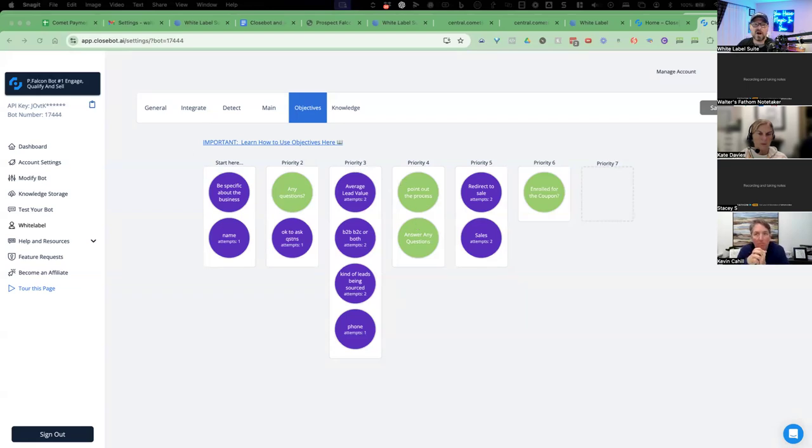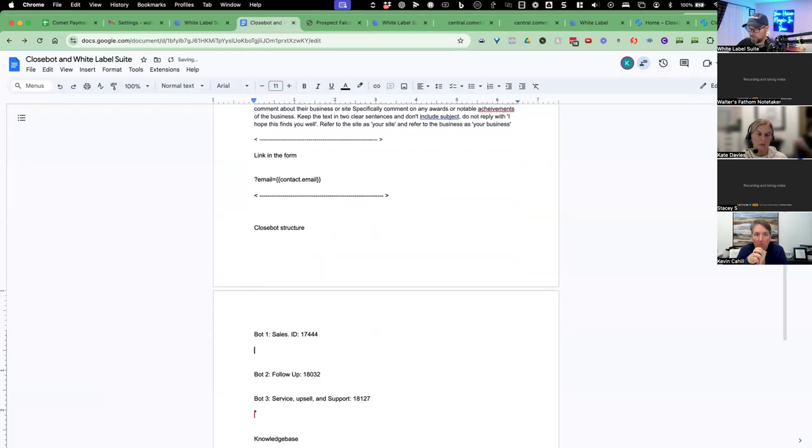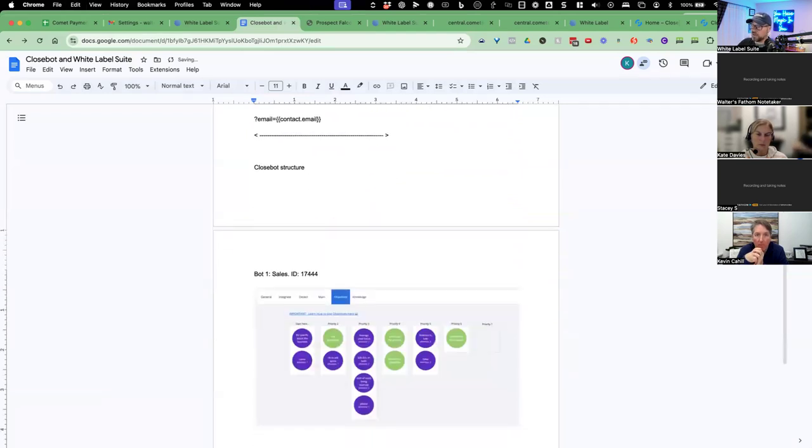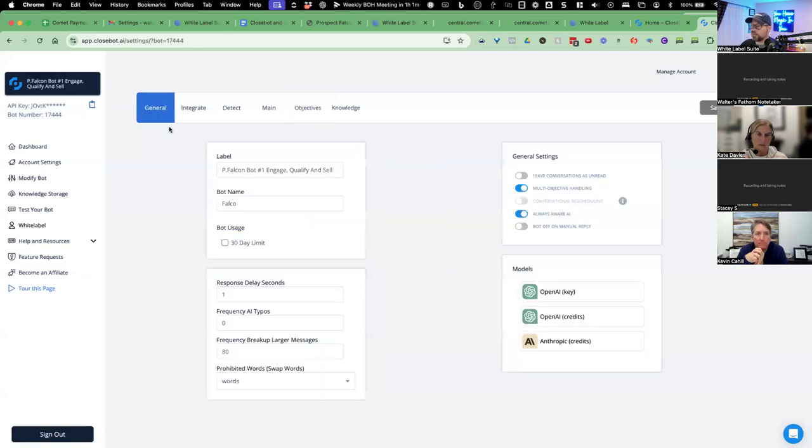Again, it's important, I feel, that you know how it works, even though we're going to give you the templates. So at least you can build it yourself if you want to. So bot one, 17444, I'm going to pop that image in there so you can kind of match it as you go.